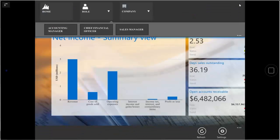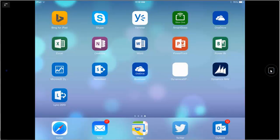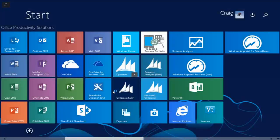And then if I swipe down here from the top, you can see the ellipsis. I can change my company and my role. If I select the accounting manager, it brings it back to that same report I started with in the budget tracking. So I'll go ahead and close with the home button here, and I'll come back to my home page. And so again, when I think about delivering mobile solutions to organizations, recognizing that we have a multitude of devices and different platforms, we provide organizations the same amount of information, and at the end of the day, we are not concerned about what that device is.